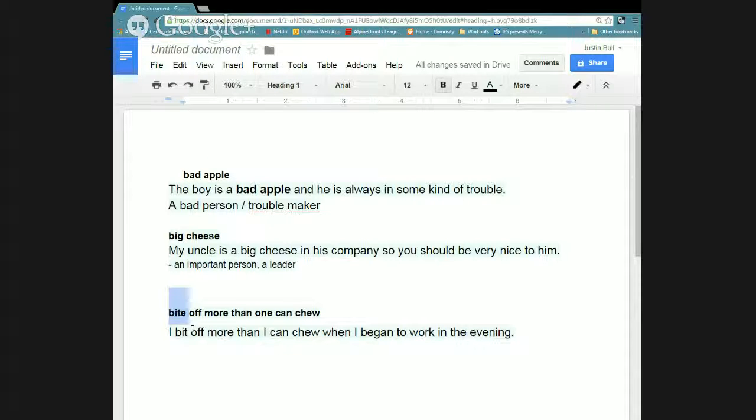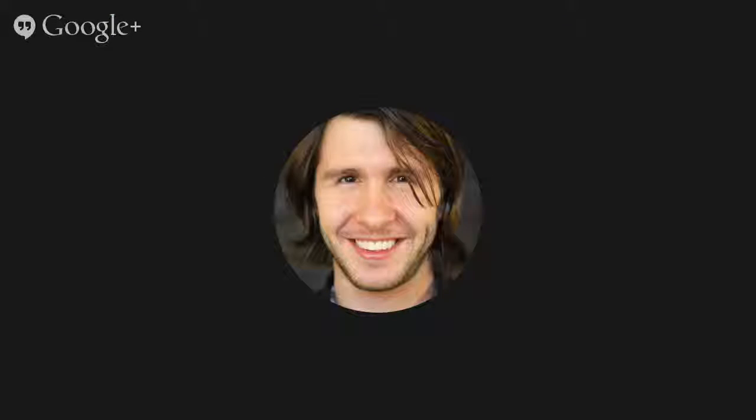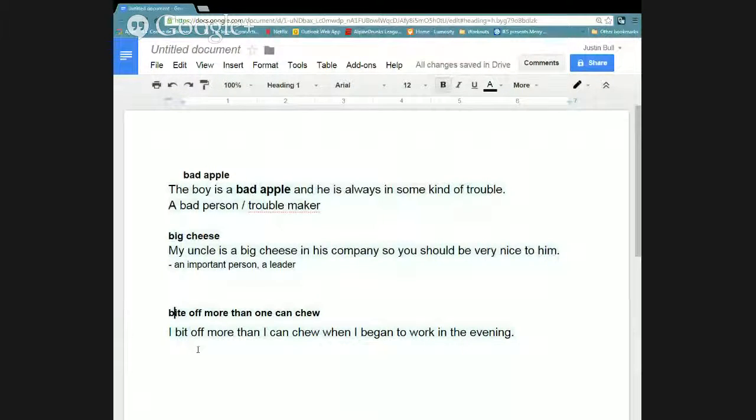This is in the past. So remember, with any kind of phrasal verbs, this one's in the past. So bite in the past is bit. All right. So I bit off more than I can chew when I began to work in the evening.